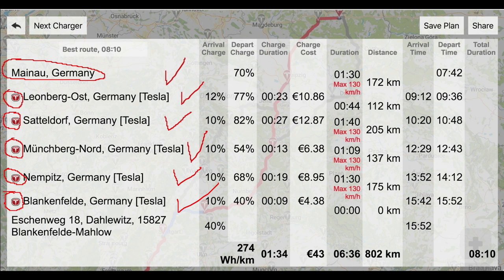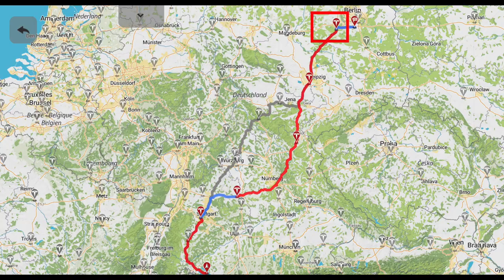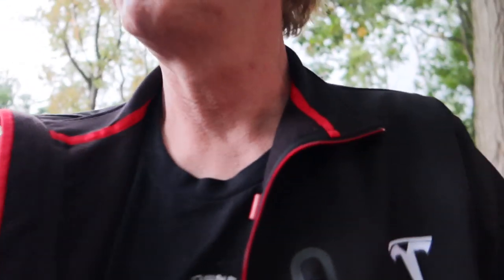At the supercharger, last one. 40% plus the remaining. That was the last supercharger. We might not have had to stop there, but we had to stop because we had a handicap to arrive with 40% plus. And that's what we did. We arrived, we stopped there and then set the car on the destination.